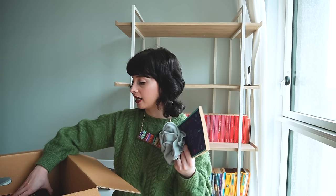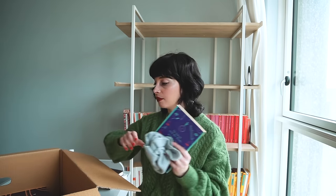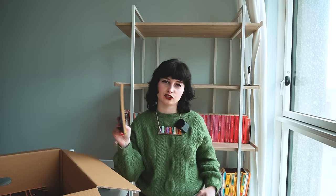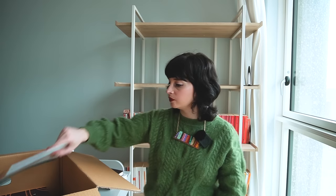There's a question on format here about paperback or hardback. I prefer paperback for fiction and hardback for history books, like non-fiction, mainly because I love the full colour picture pages, like big ones in history books. But I much prefer reading on paperback. I just find it more comfortable.